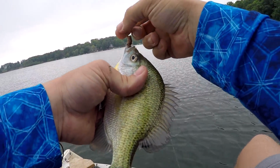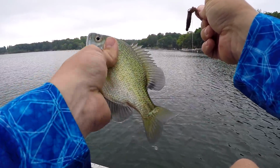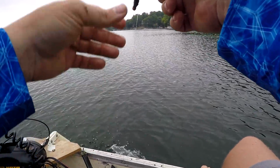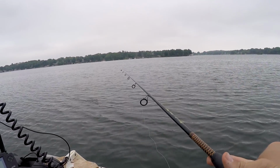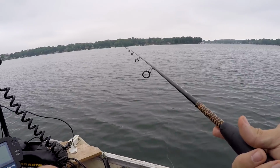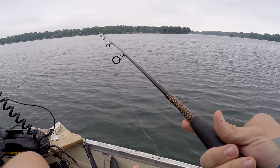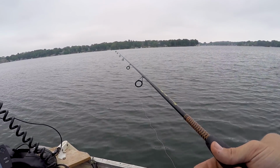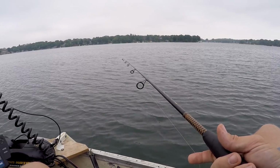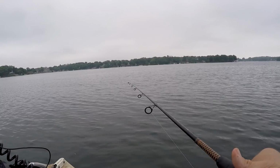He fought like a monster. Only like 6-7 inches. But that's a good filleter if you were gonna eat them. Looks like some people are going to start tubing out on this body of water here, so I might have to move locations, even though I'm on fish. Last thing I want to deal with sitting on the front of this boat is big wakes coming and crashing into the boat.